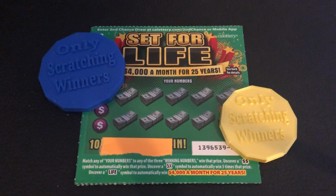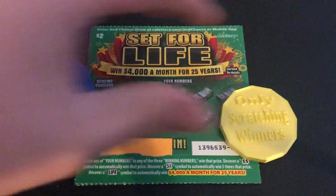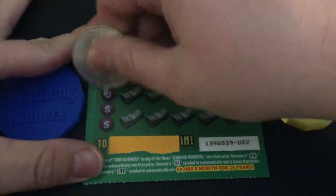Tonight we have a bonus quick episode. At the Lottery Shack earlier, we found some of these $2 Set for Lifes. Haven't seen them since last summer. So we bought 10 and we just want to see what we can get. I know it's only $4,000 a month, but I'd still take $4,000 a month. Or $2,000, since I have to split it with my co-host here.